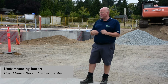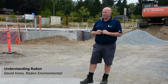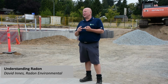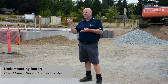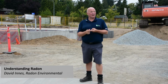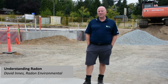One of the interesting changes that happened code-wise this spring is the Green Building Council, which manages the LEED buildings, the commercial buildings, they adopted the International Building Code, which now requires mandatory testing for LEED buildings, and the buildings have to be under 100 becquerels. So despite the fact that Canadian Health Canada guideline is 200, to get that LEED rating, you need to be under 100 becquerels. So that's where we'd kind of like to see the action level, is at 100, and understand that we'll get it as low as reasonably possible.